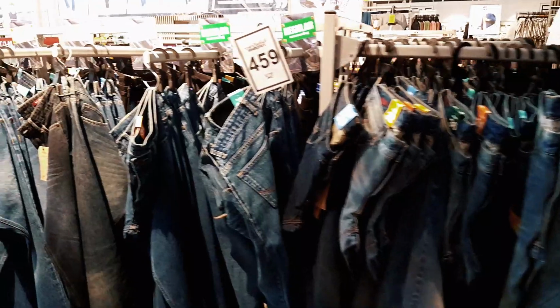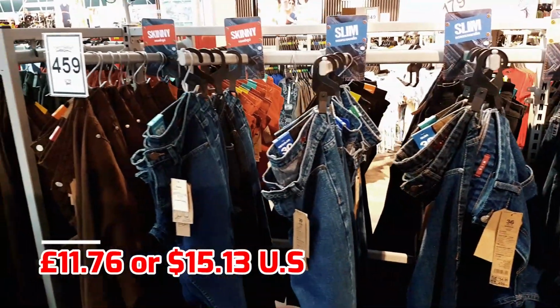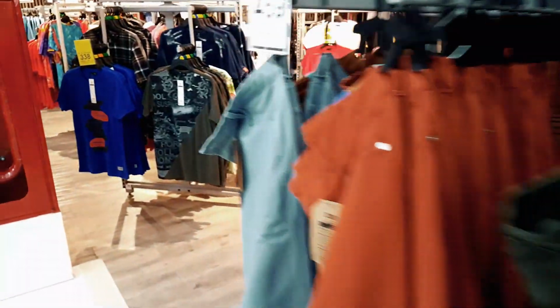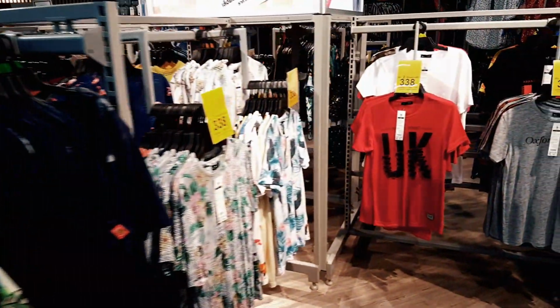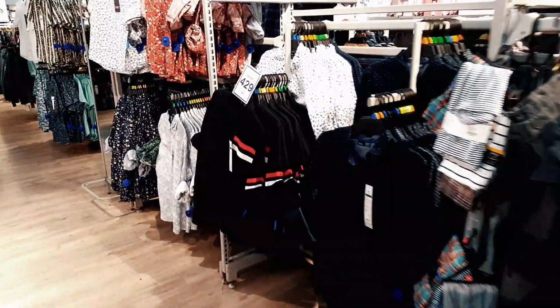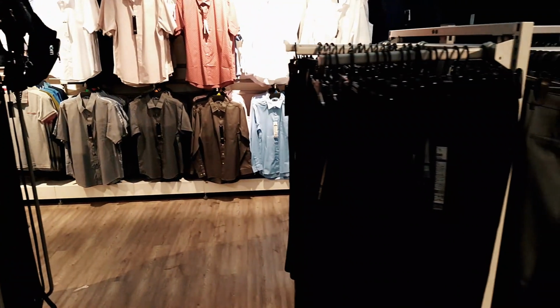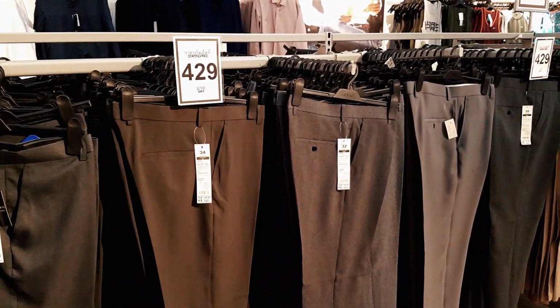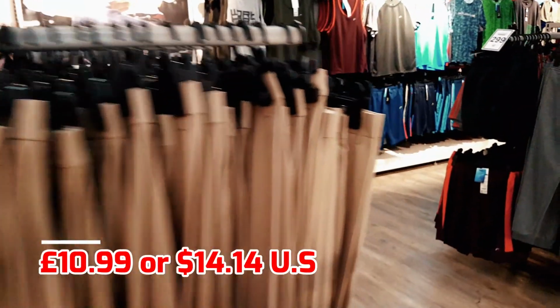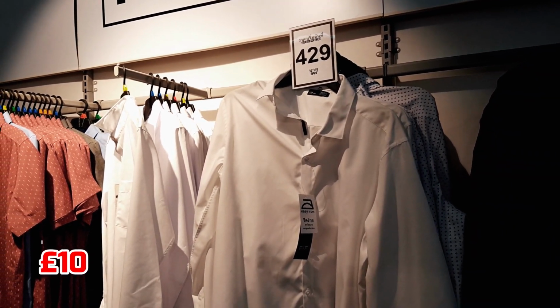Where shall we start? Pick out a pair of jeans at the moment. So F&F jeans. Okay. 459 baht, depending on the style of jeans that you want. So a pair of Tesco jeans, 459 baht. Printed t-shirt, 338 baht. What we've got here, smart pair of trousers, 429 baht. Men's shirts, let's pick out a white shirt. Yeah, there we go, white shirt, 429 baht.